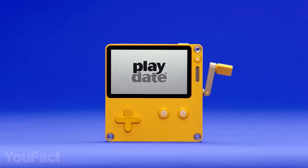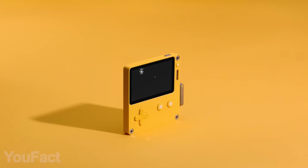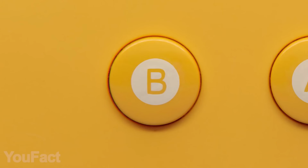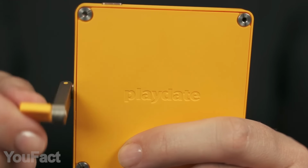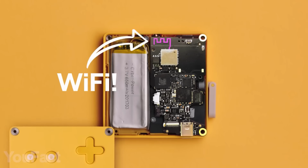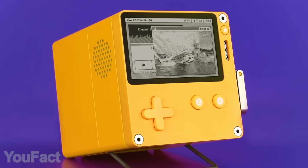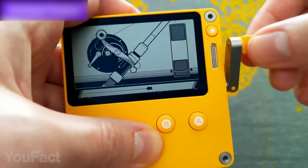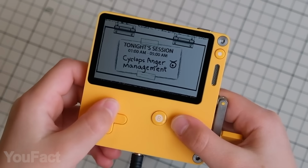This retro-styled handheld console will take you back in time, but it's actually pretty modern and unique. Aside from the regular buttons and D-pad, this thing has that little crank on the side. It's used for controls. And unlike your old Game Boy, this console is Wi-Fi and Bluetooth enabled. Plus, the screen resolution is much higher, not 4K, but it looks just fine. This thing also features a loud mono speaker along with a USB-C charging port and a headphone jack.